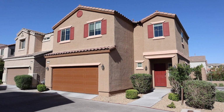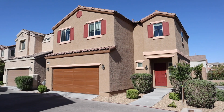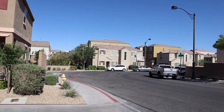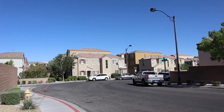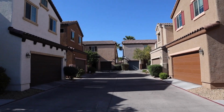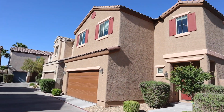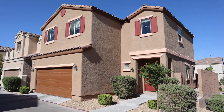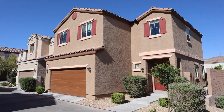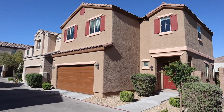It is in Centennial Hills. If you guys have ever watched my videos before, you know I love Centennial Hills. I preach about this area. Here's kind of a look around the neighborhood. So we're in the northwest side of town. Here's my little cul-de-sac. I had 5 neighbors here. And the house is 3 beds, 2.5 bathrooms, 1,696 square feet. We've done a lot of upgrades to it. Nothing crazy, but let's go check it out.